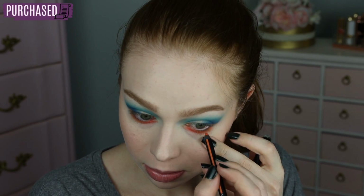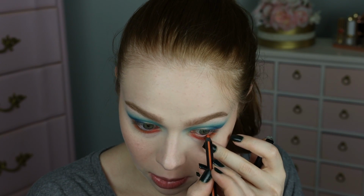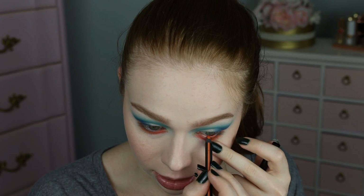This is out of order than I typically do, but I'm just going to grab my Likeable Mood pencil from Linda Hallberg really quickly and throw that in my waterline, just because I think it'll definitely go with this pop of orange on the lower lash line.